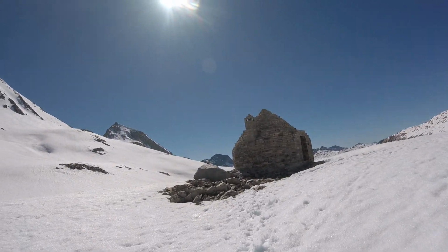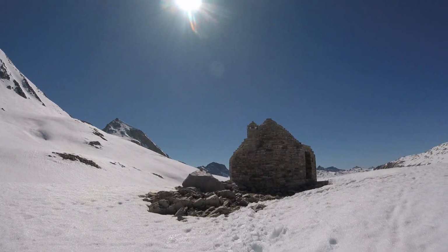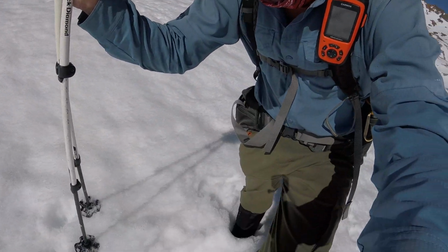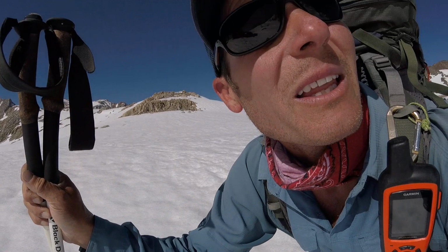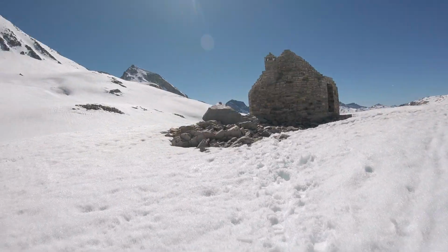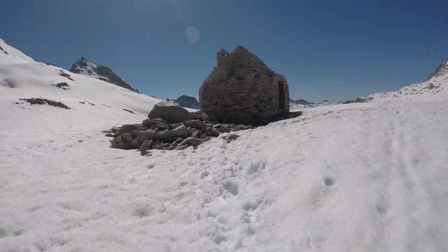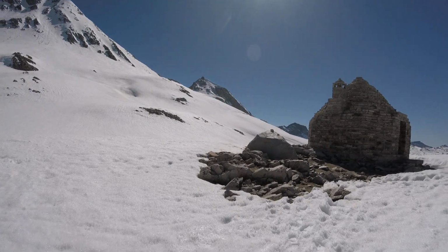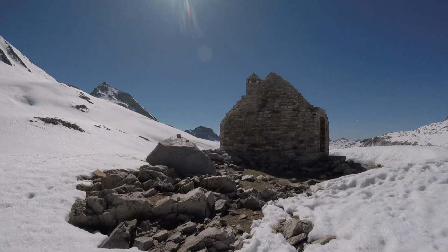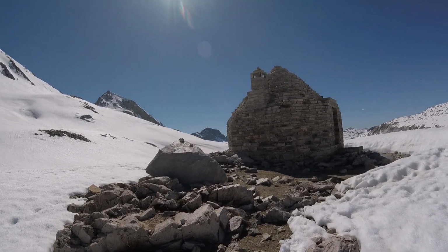Okay, closing in on it. Of course, this is what we're starting to deal with now, like I say, the most demoralizing thing in the world. Post-holing, actually, it's the second most demoralizing thing. Double post-holing is the worst. Wow, look at this thing.